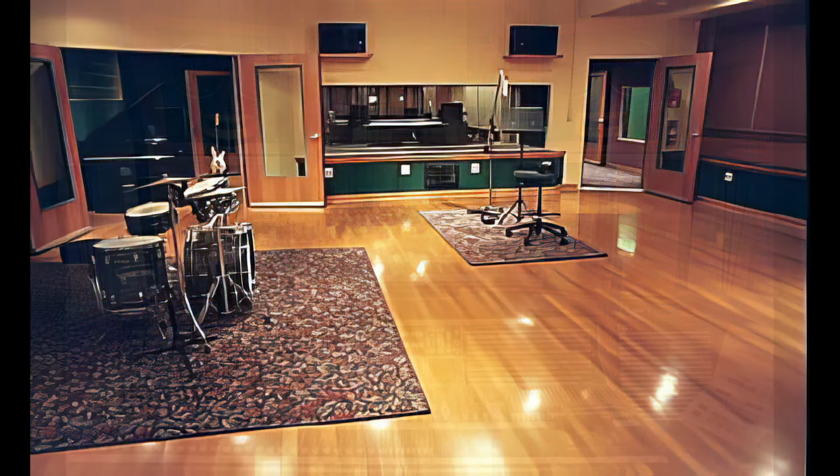My big contribution was that they had a hallway. So when you walked into the front door, there was a hallway to go behind the control room to go to the back door. And I thought that was all wasted space. And they ended up getting rid of that hallway and making the control room even bigger. But I'll post pictures of the studio so you guys can see it.